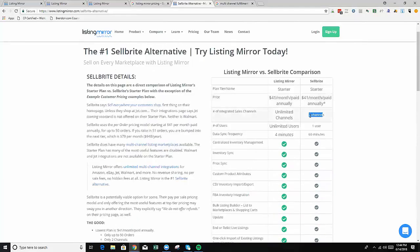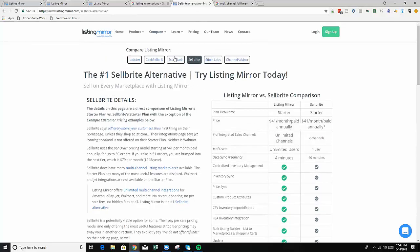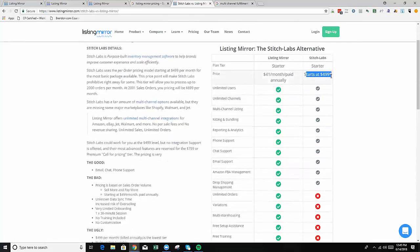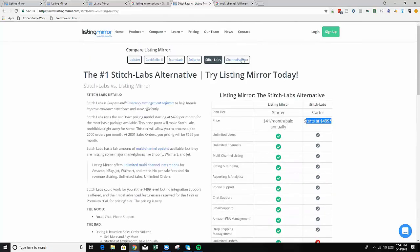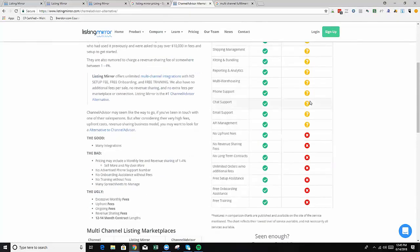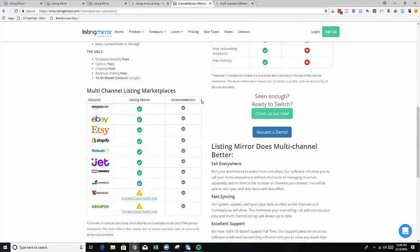They have up to two channels, whereas Listing Mirror has unlimited. So if you have more than two, you probably want to use Listing Mirror. And then let's see, Stitch Labs. I haven't heard of Stitch Labs, but that's a ridiculously high starting price. And then Channel Advisor, $1,500 a month, 12 months. Yeah, and Channel Advisor just is not too great.